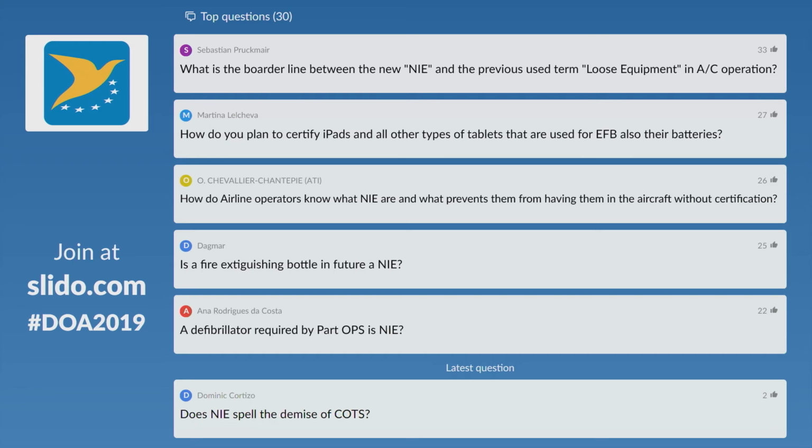Again, a defibrillator, we'd have to consider that. We're going to look at the risk classification and criteria. I think generally, if it's not currently required to be certified, then we're not going to go certification shopping and look for new articles just to certify them.